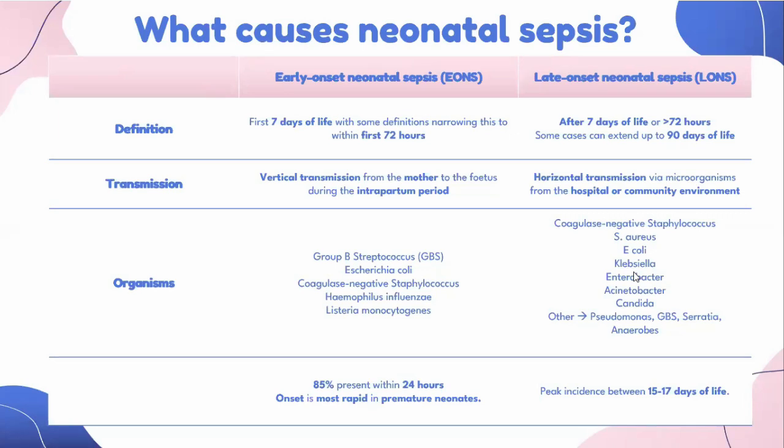And then in general, I've mentioned the bacterial organisms, but it can also be caused by viruses such as adenovirus, enterovirus, and Coxsackie virus. And also we need to remember about sexually transmitted diseases such as gonorrhea, syphilis, CMV, HIV, because these can also be spread from the mother to the child. In early onset sepsis, pneumonia is the most common, and then meningitis is more common in late onset sepsis.